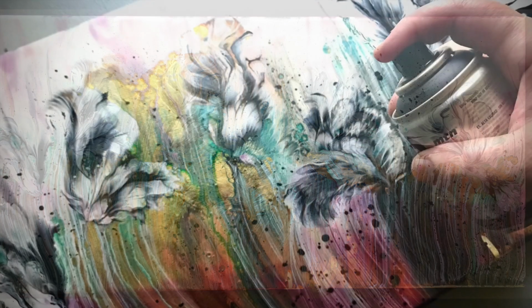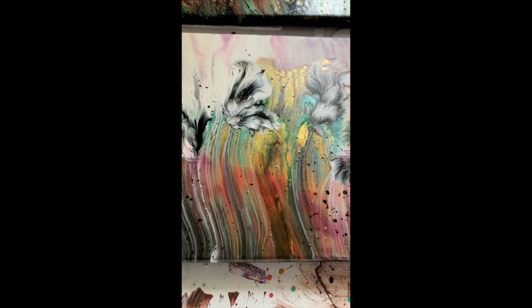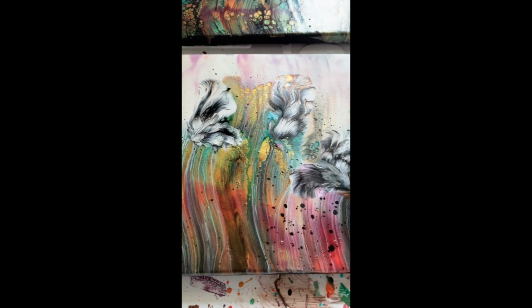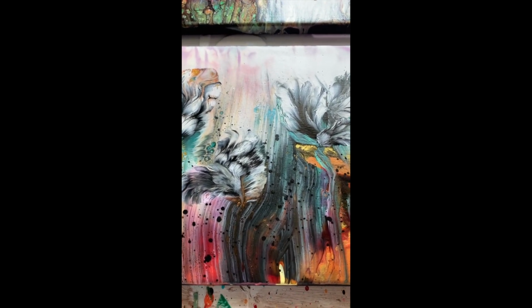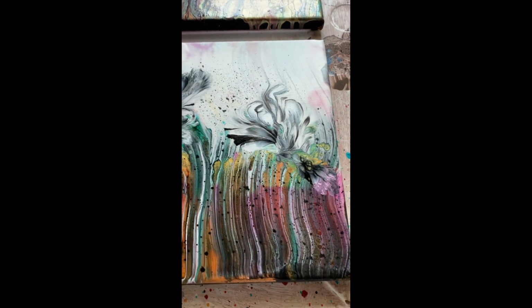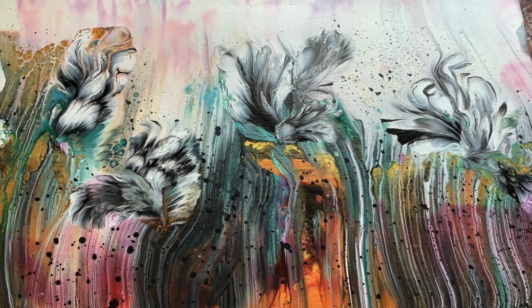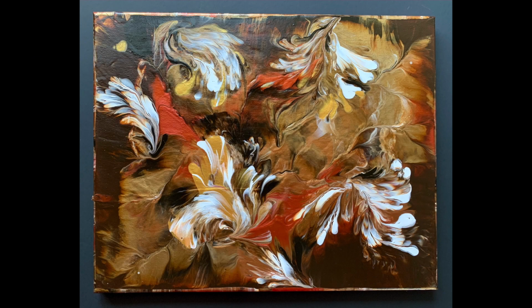Number five is a 10 by 20 canvas, and this was also a spray your pour. Do you guys remember I did this on my live? Do you see the lion? There is a lion hiding in this one, peering out of the bushes right there. So cool. I love this piece. Really a special one.